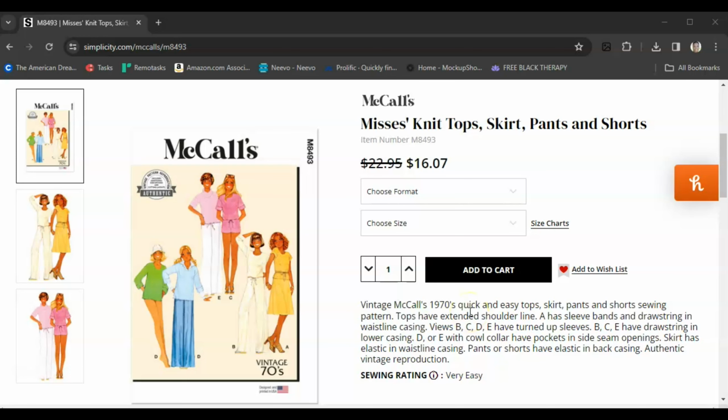Next up is M8493. This is a Misses tops and skirt, pants, and shorts. I love a good pattern that has everything. All right, vintage McCall's 1970s quick and easy tops, skirt, pants, and shorts sewing pattern.